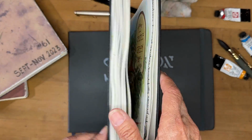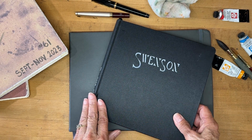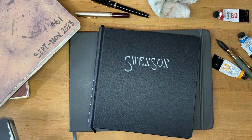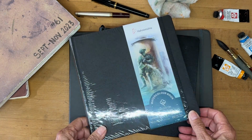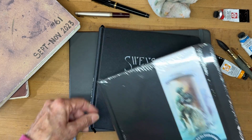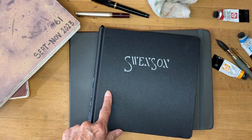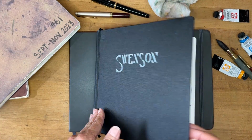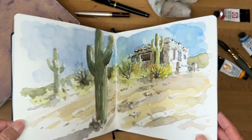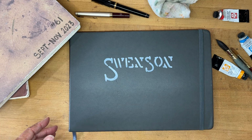So I'm going to talk a little bit more about sketchbooks now that I've given you the tour of this sketchbook. And it is called the Hahnemühle, and it's the 100% cotton. It's approximately 7.5 by 7.5, which makes a wonderful 7.5 by 15-inch spread. I really kind of like the panorama feel of this.